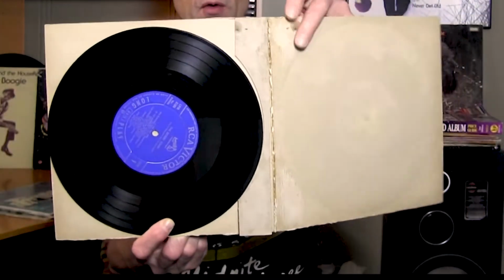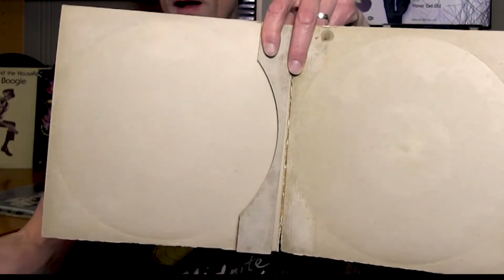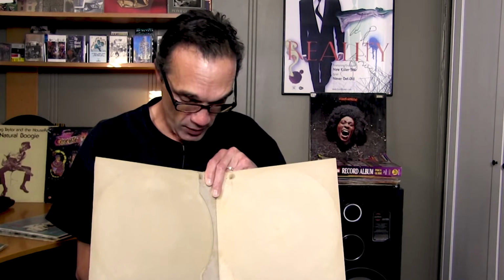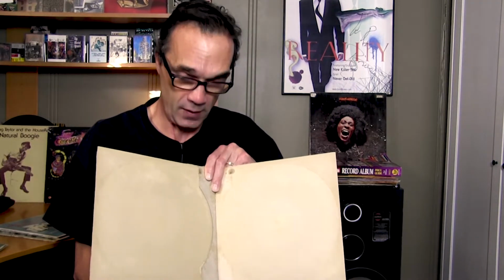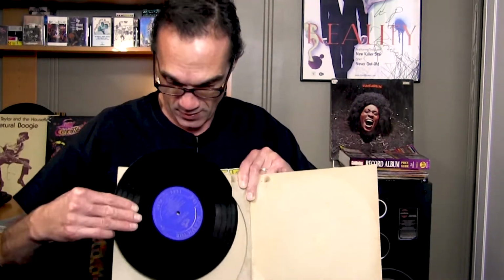When I take the record away, you will really see it. Right there. For some reason, RCA Records decided to put an extra piece of cardboard in their records. Not sure why. The most logical explanation, looking at the design and when you put a record in there, would have been, I guess, to hold the record in place, or maybe keep it from rolling around, but it's in a cover, so maybe it would help.